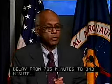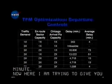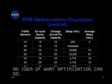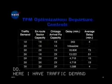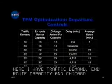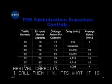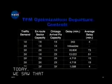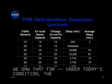Now here, I am trying to give you an idea of what optimization can do. Here I have traffic demand, en route capacity, and Chicago arrival capacity. I call them 1x if it is what it is today. So we saw that under today's condition, the optimization results in 343 minutes of delay, or 4 minutes delay.